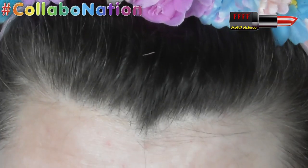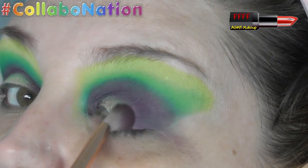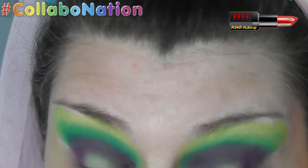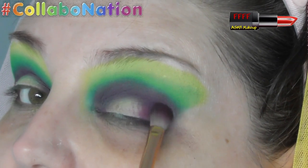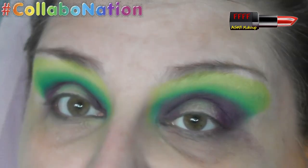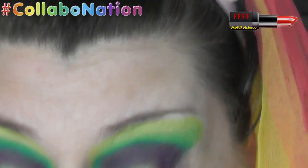I've got to pack some colour onto the outside edge. It's really difficult to get good purples, but Blush Tribe absolutely smash it. Their purples are some of the best that I've used, to be honest. They apply well, they build well, they don't go patchy, and they don't fade, because you can get quite a bit of fading with purples with a lot of brands, but you don't get that with the Blush Tribe ones at all, which is awesome.